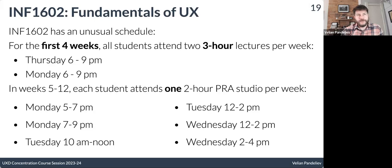This is a little bit of an extra challenge for scheduling the rest of your work as well, because 1602 might conflict with another course in the first 4 weeks when it's offered 2 evenings a week, or your PRA section might conflict with another course later on. So be extra careful when you're choosing these and when you're putting that together.